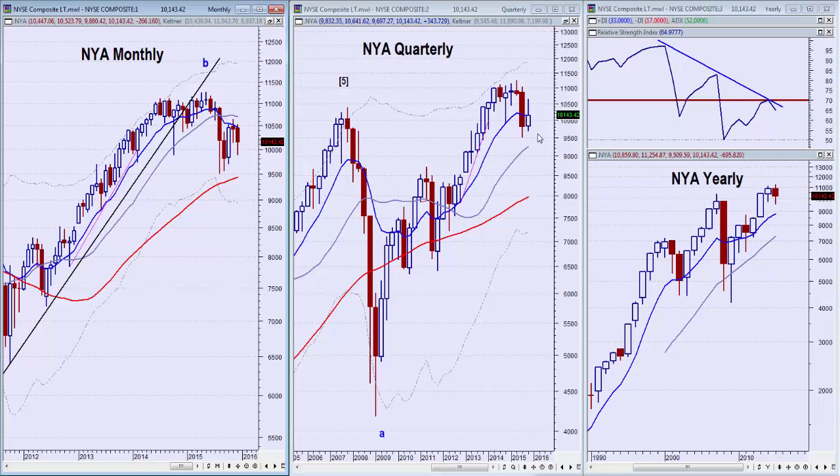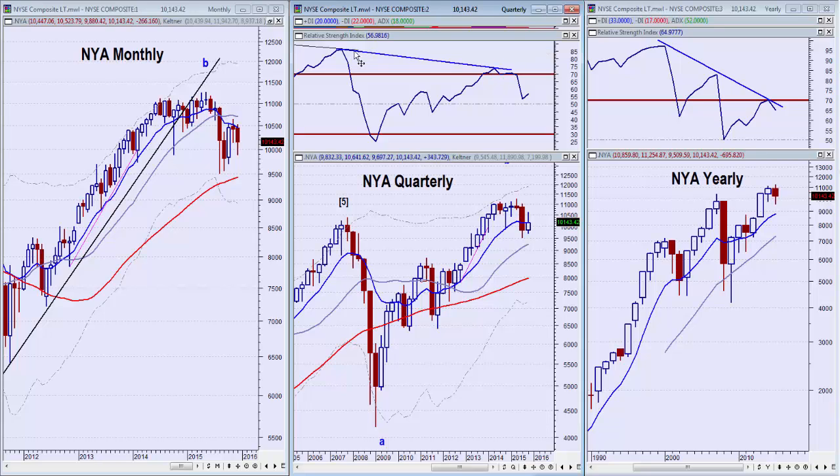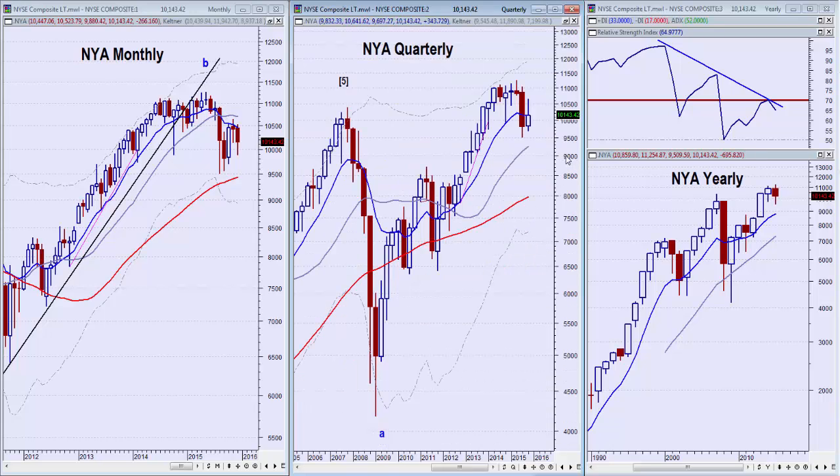Now, is that going to lead to something like that? Who knows? Right now, we're showing divergence on the RSI. We're showing the closes below the 10. You know, this has to happen before anything else is going to happen. So right now we're getting kind of step 1 put into place. Now look at the yearly chart.